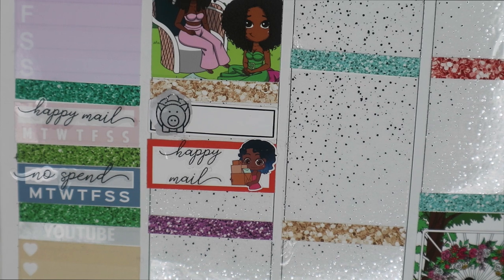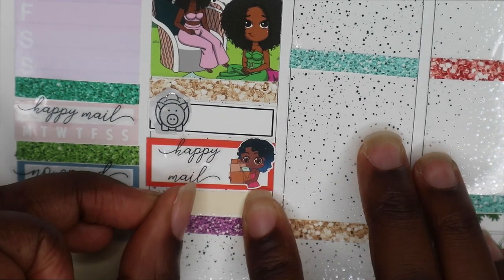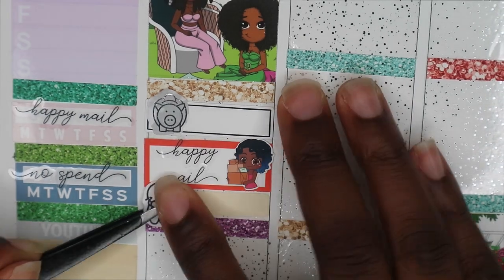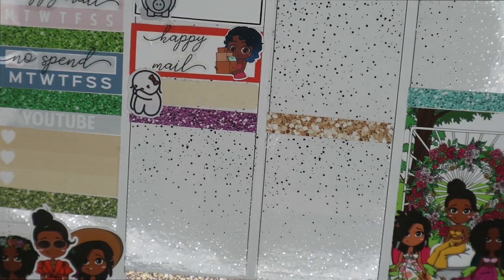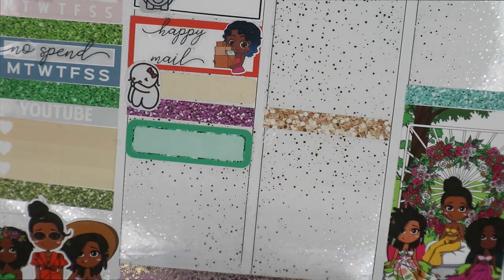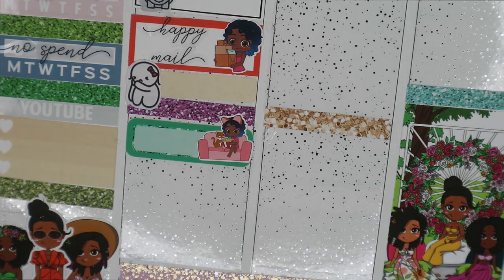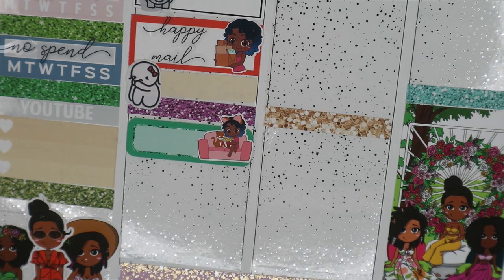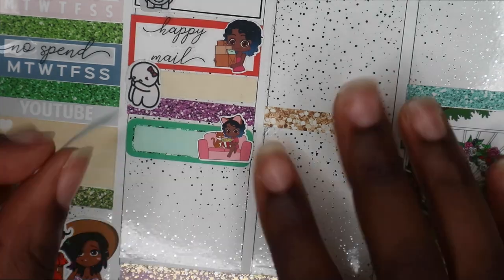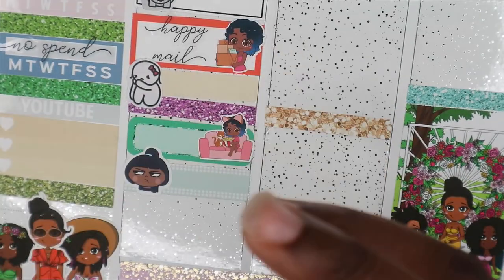Then I used an appointment label and a munchkin to note that I had leg and ankle pain, it was really painful actually. Then I used a rounded off quarter box and another sticker from Pink Diamond Planner Co. to note that I was binge watching, so I was watching YouTube.